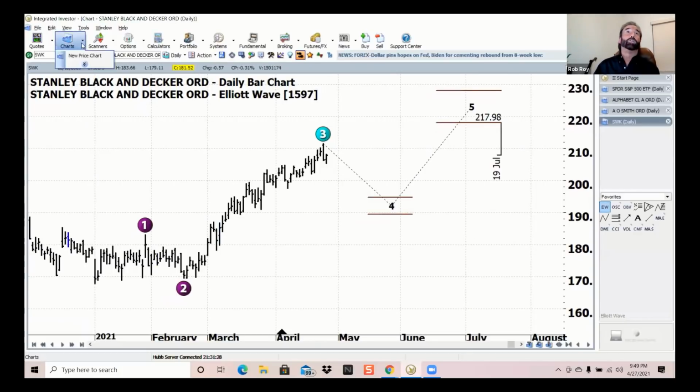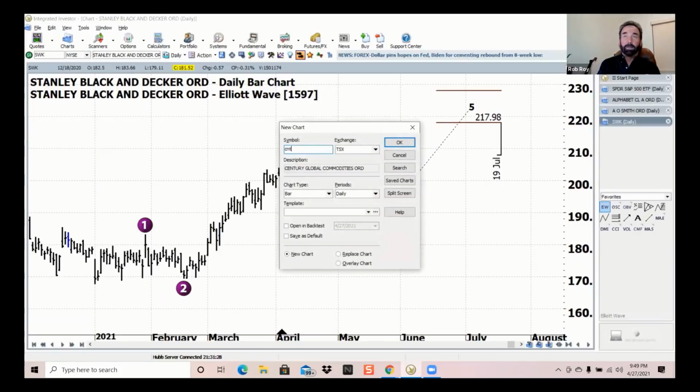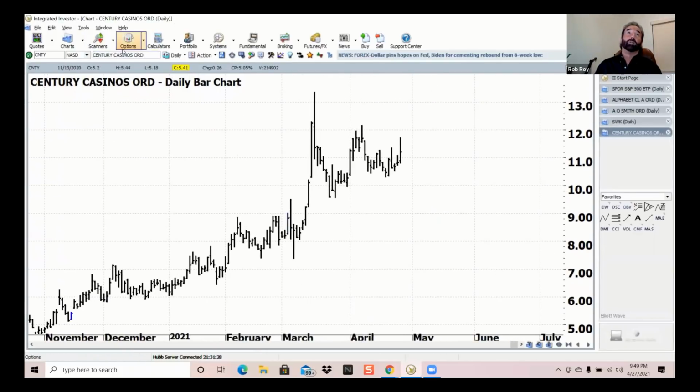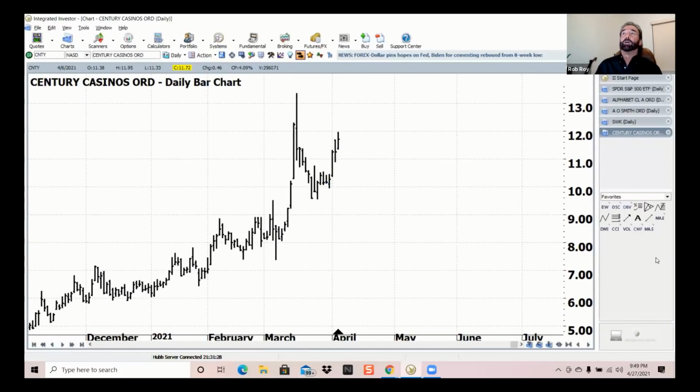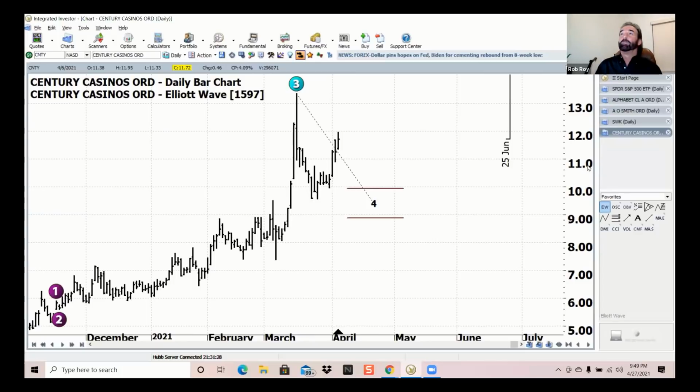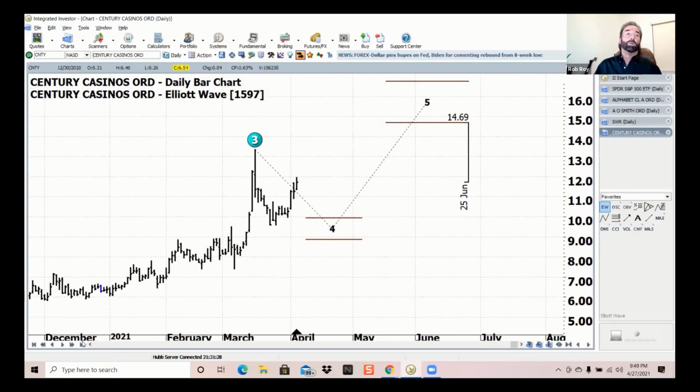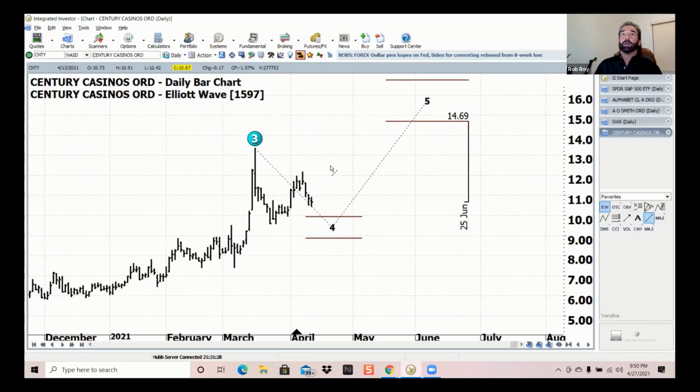Then also on the same date, we had CNTY, which is another one, Century Casinos, that we also morphed into, and you can already see it on your screen there before I go through and reload it. So on the 6th is where we were, and there is our setup. And then as we move to the 13th, another one that went into a triangle. And so we talked about that one.